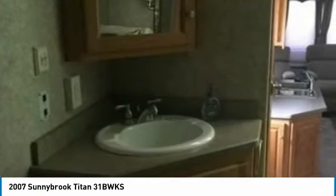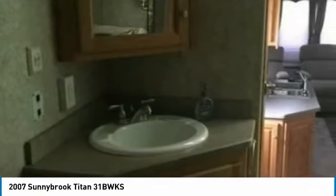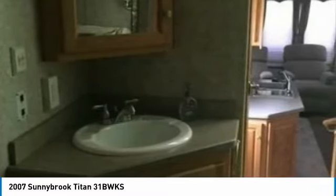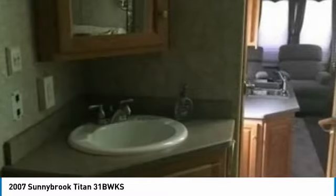DVD/CD/stereo, sofa, 2 recliners, large bathroom with shower, master queen-size bed, full-size closet/dresser, central heat and air, ceiling fan, spare tire with carrier, 50 amp electrical service, airbag pin box, MORryde entry steps, outdoor cookstove with 25 feet of gas hose, 5th wheel hitch and so much more.